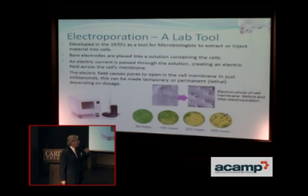This is an actual scanning photograph of the membrane with the pores being formed. And underneath from the time, you can see it happens in milliseconds. And the pores can be temporary if they want the cell to live and just put new material in it or take it out, or it could be permanent and lethal.